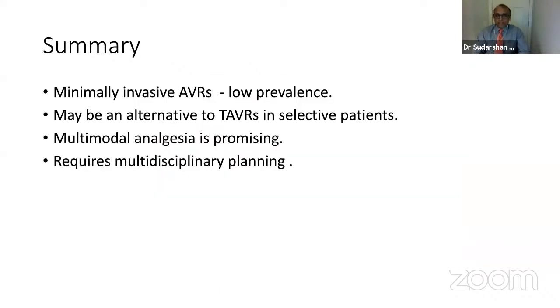So in summary, minimally invasive aortic valve replacements are not that prevalent, but I think competition with TAVIs is going to increase now that we are doing TAVRs on patients who are much healthier. And this is not a last ditch effort to save patients who are not surgical candidates. And sutureless valves are coming into place now. This may be the future.